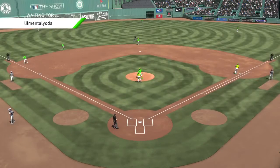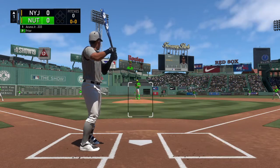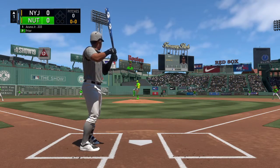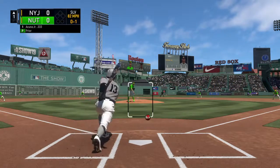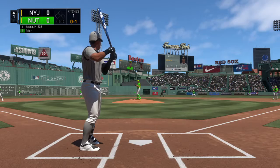From the oldest park. And here's Ronald Acuna Jr. now. And we are ready for some daytime baseball. For New York, the left fielder. Oh, had him chopping at that one. It's 0-1. First pitch, 1 o'clock.